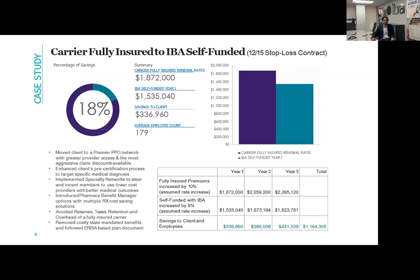You can see here for this client, this is an actual IBA client, one of my clients. Over a 3-year period, the savings has been over $1 million, $1.1 million, had they stayed fully insured and had to swallow the increases that were being given to them by Oxford. They were an Oxford client at the time. So this is a good story.